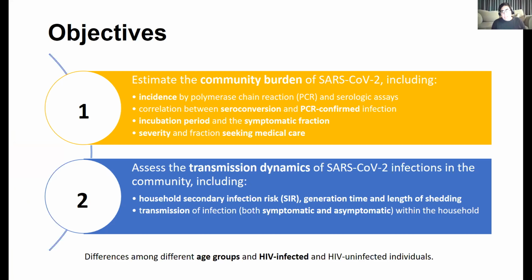looking at measures such as the incubation period, the proportion of individuals who are infected with SARS-CoV-2 that have symptoms, and potentially the severity and the fraction seeking medical care. And secondly, our second big pillar was really to understand the transmission dynamics of SARS-CoV-2 within the community and the household in particular, including the household secondary infection risk.